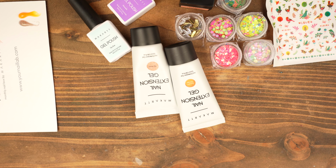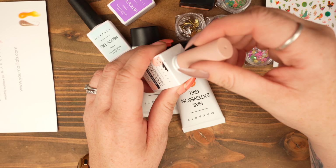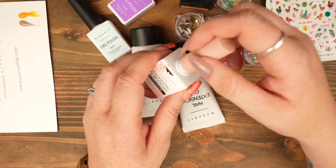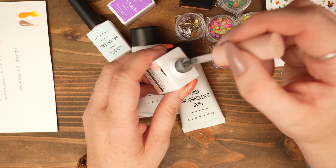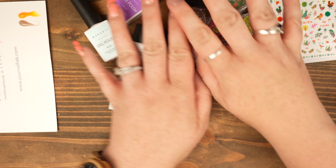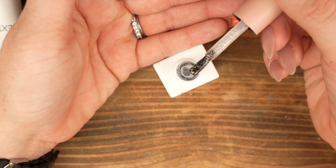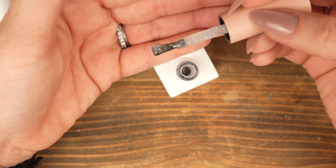And then we have a holographic top coat, and when I tell you that this is the most beautiful thing I have ever seen in my entire life, it is stunning. I need to move these things out of the way so you can see what I'm talking about. It is just gorgeousness in a bottle. Like, please zoom in.